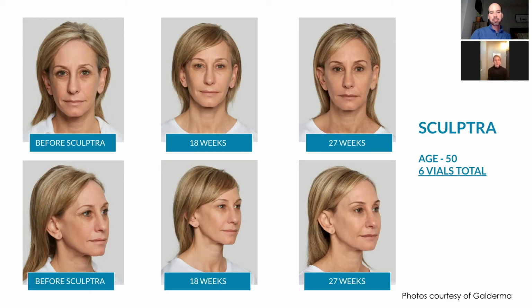But Sculptra is great for patients, men or women, who have significant all over volume loss. And sometimes it happens as we get older. It's not so much that we look and we're like, my smile lines are this. It's just that we feel that we look drawn. The thinness in our face is making us look older than we actually are or even feel. And Sculptra is a great way to help stimulate your own collagen and restore lost volume over the entire face.